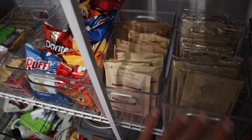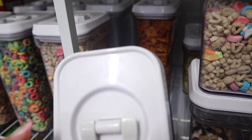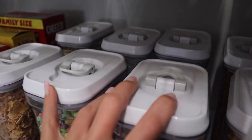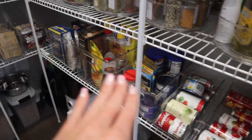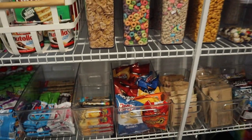I usually don't have to refill these because they don't really use oatmeal and popcorn as much as they do the other snacks, but that's what's in there. Goldfish, Cheez-Its, and then all of the cereals in these containers. And then I really didn't have to refill anything over here because we're pretty good on cans and box stuff and spices.